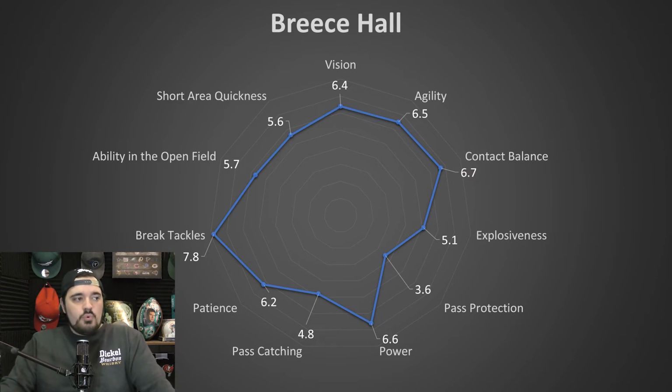Breaking tackles is a 7.8. I've mentioned it multiple times. That's what he does. First guy doesn't bring him down. That's his game. You watch the highlight reel of him, you'll see him make multiple people miss and make multiple people wrong because they just can't bring him down. I mean, it's just as simple as that. Great contact balance, runs with great power, great pad level, all those things, and breaks a lot of tackles doing it.